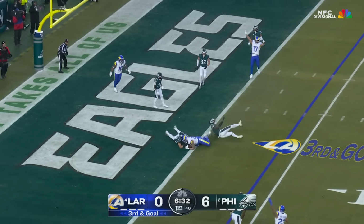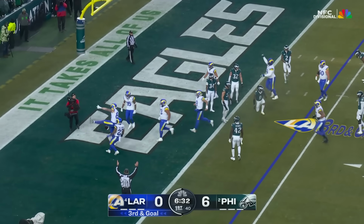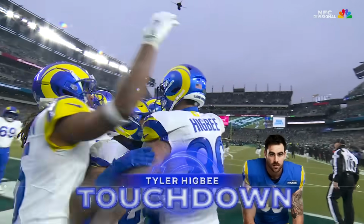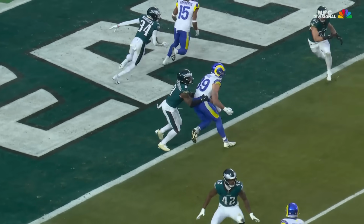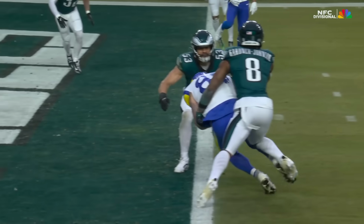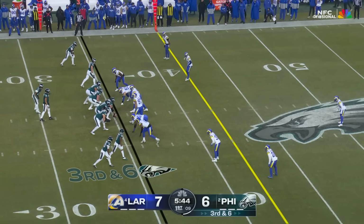Stafford fires in traffic. It is caught by Higbee for the touchdown. Tyler Higbee. And they have been moving some safeties and corners around with Higbee because he had such an influence on that game last week. But if you watch Matthew Stafford, you'll see him almost like a baseball pitcher. He went from way high to low.